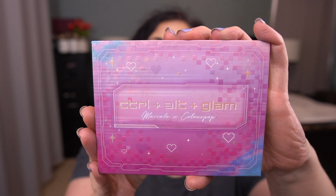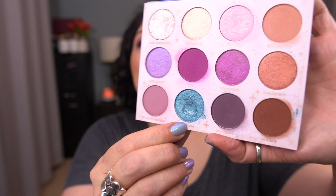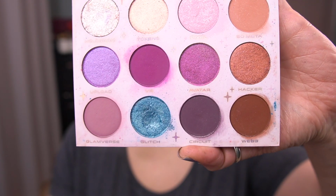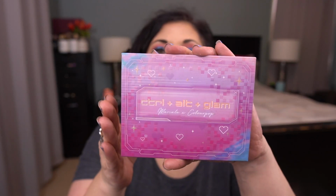Then looking at the ColourPop Marielle Control Alt Glam palette, the shadow I'm working in here is called Glitch. And it's this one here. So you can see it's that beautiful aqua blue. I have a nice pan going in there. But that's kind of why this turned a little bit more of like a blurple versus that beautiful violet purple. Anyway, I feel like I'm close on this. These ColourPop shadows, it doesn't take a lot to hit pan in them. So I'm thinking I may roll in another palette for this one. I mean, each of these have 1 gram, but I feel like they go fast.